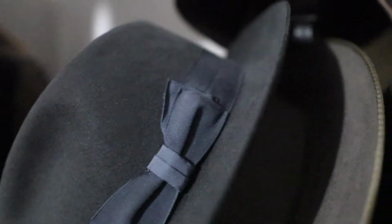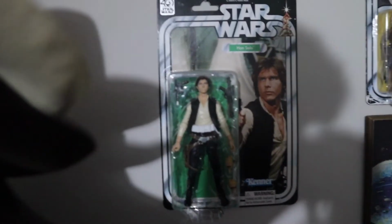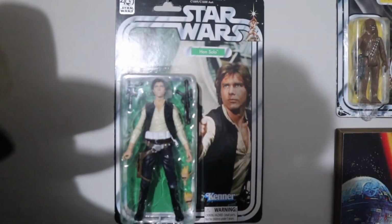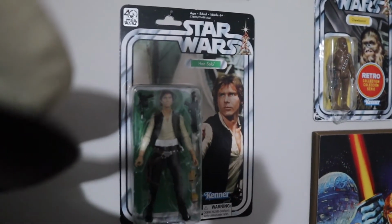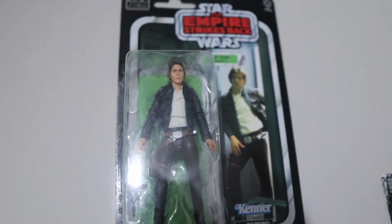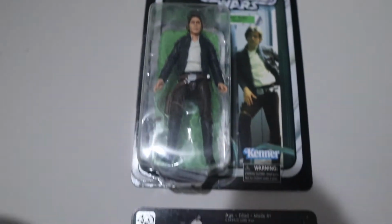And over here, next to all my hats, we have the figures. Well, those don't qualify as art, but they're on the wall, and what's on our walls is the topic. That's true. It's on the wall. Han Solo 40th anniversary Black Series figure, Empire Strikes Back 40th anniversary, which was 2020. This is my Han Solo shrine, if you can't tell.